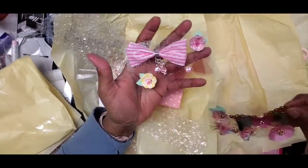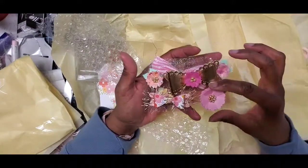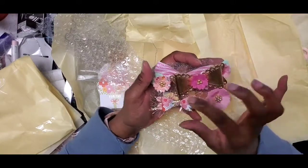I'm not good at tiny things. I just can't. I can't do tiny things. I don't have the patience. But I love seeing them.